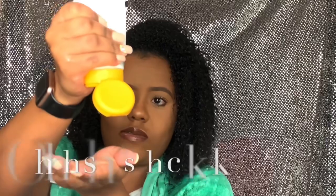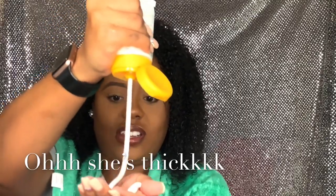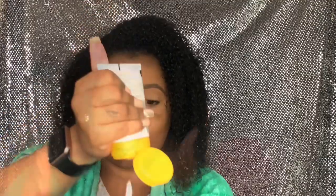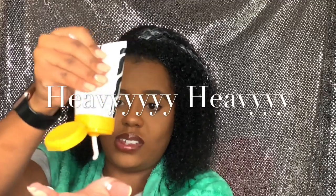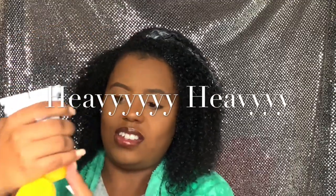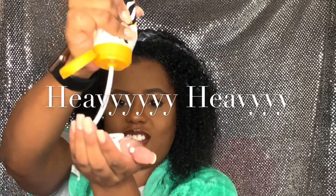Squeeze it out. Oh, this one's thick. Look, it's thick, like a cream. It's heavy. This is really heavy. I gotta do like this to get it to come out. It's moisturizing.